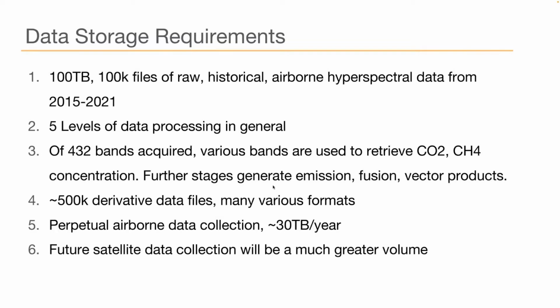There are a lot of stages of processing to the data. From the hyperspectral data, where we have 432 bands, it gets reduced down to just a few bands that indicate the actual concentration of CO2 and methane. We're using the AWS cloud right now, S3 for storing the data. And we're going to use various tools to dynamically process this as the satellite constellation scales up. But right now we're practicing on the airborne data. Even with that data, it's quite large. We might want to reprocess some of this historical data as we test new code, for example.